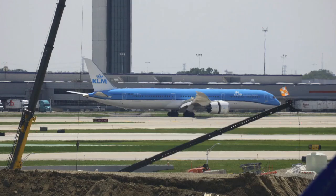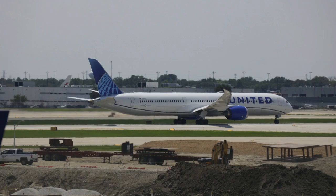This looks like a Dash 10 to me, so looking quite awesome. And then we have a United 787-10. So these have been really fun to keep our eye on. So overall looking quite nice right there. That's really cool as well.